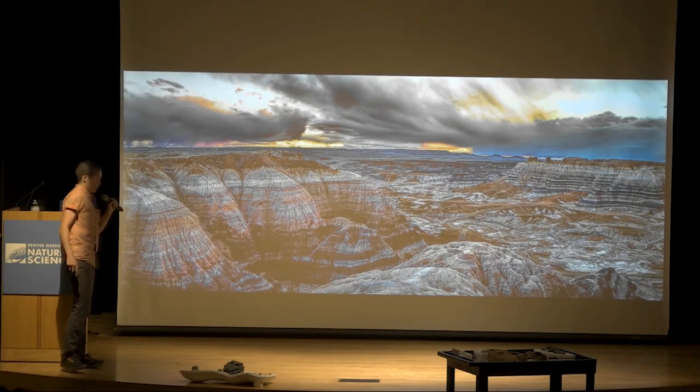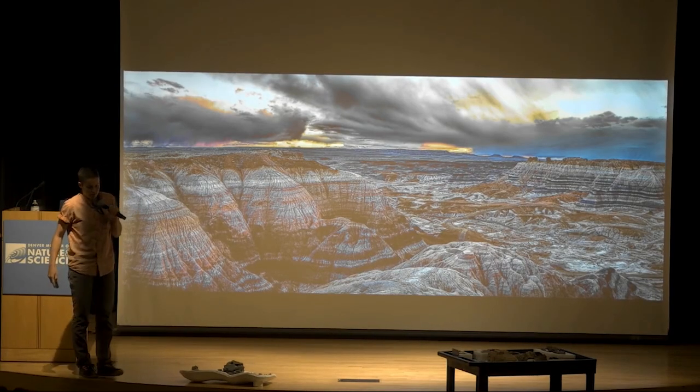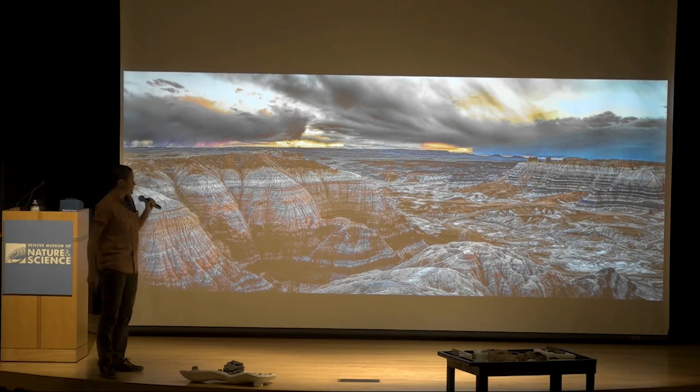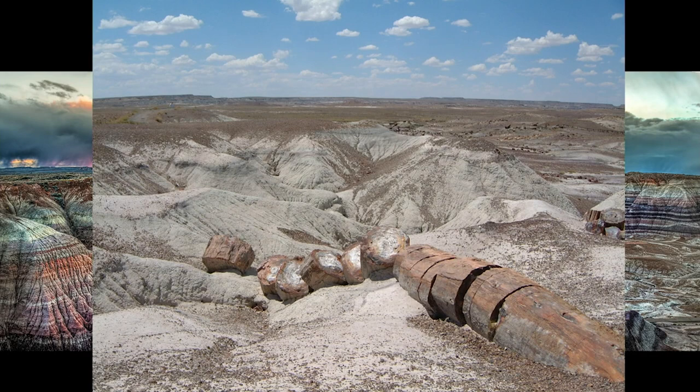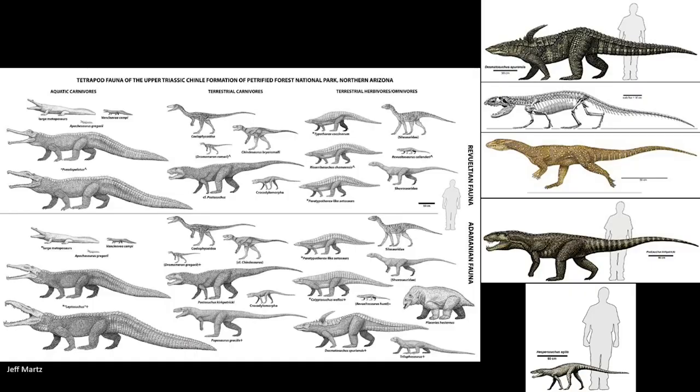This is what got me into crocodilians and croc fossils to begin with. I had a summer internship out at Petrified Forest National Park, which you might know for its petrified wood. But actually, this is a very, very, very rich fossil site from the Triassic period. And the Triassic period is when the croc ancestors start to take over. So animals that are found at Petrified Forest include all these things, and the majority of them are crocodilian ancestors.